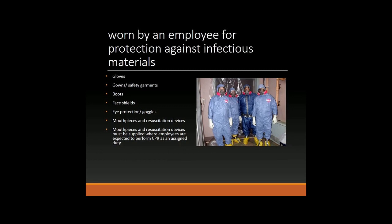Specialized clothing or equipment worn by an employee for protection against infectious materials: gloves, gowns/safety garments, boots, face shields, eye protection/goggles, mouthpieces and resuscitation devices. Mouthpieces and resuscitation devices must be supplied where employees are expected to perform CPR as an assigned duty.